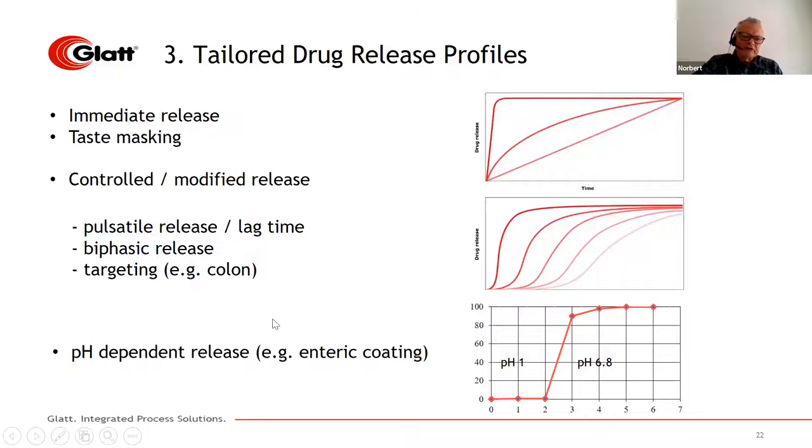And we can also apply pH-dependent release concepts, as we do it very often with enteric coating, where in the stomach at acidic pH, we have no drug release, almost no drug release. And afterwards, mimicking the small intestine, we have a neutral pH, and there drug release takes place quite fast.